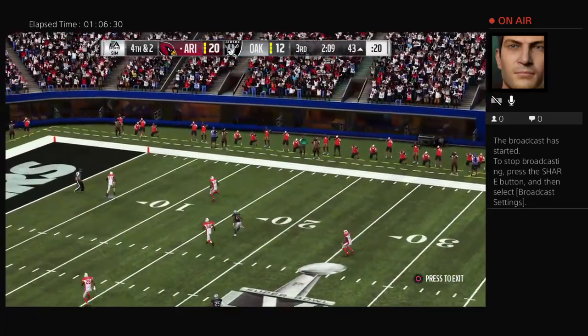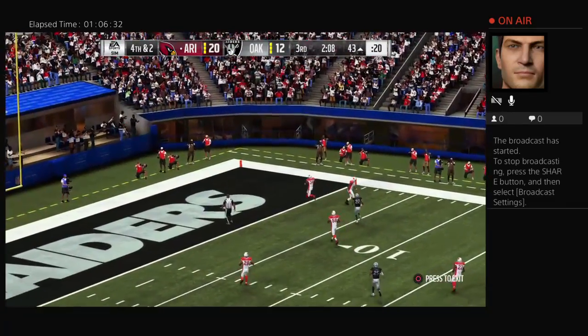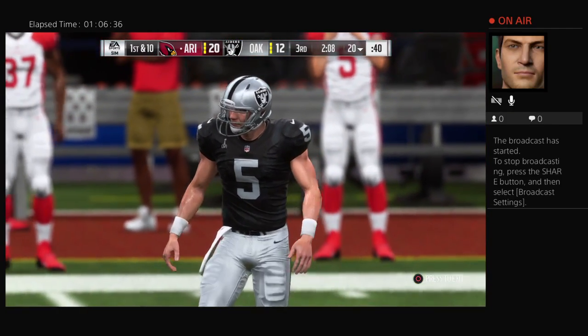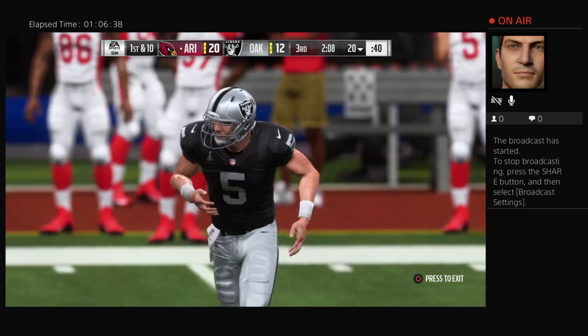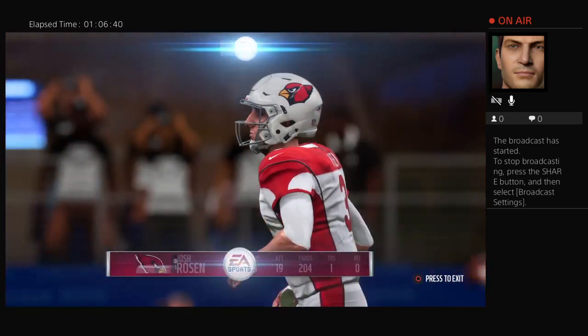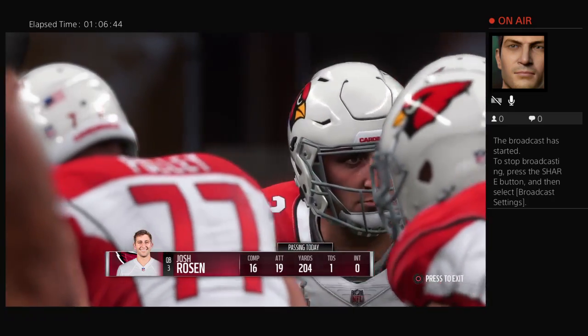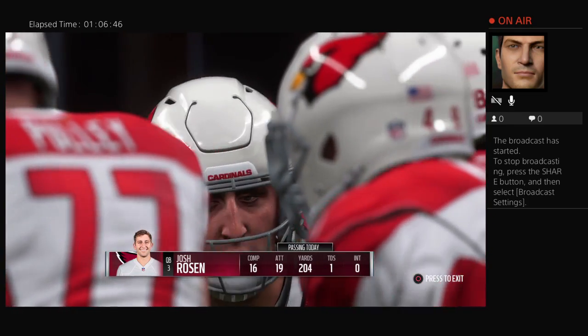4th down. One thing you're hoping for when you run drag routes is that you're able to hit a receiver in stride, and he can pick up a lot of yardage after the catch. But in this situation, the defense was effective, able to stop him before he could get a good head of steam going. Josh Rosen and company getting set for their next possession.